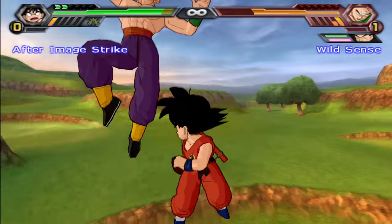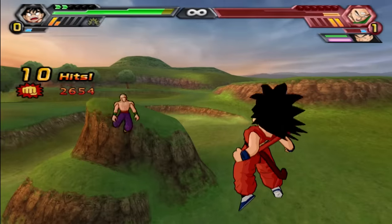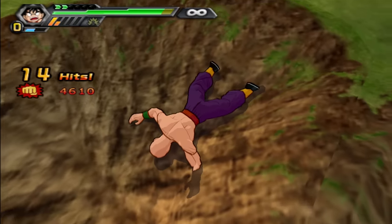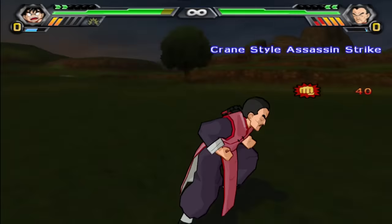Kamehameha. Got him. Never mind. He blinked it. Dude. All right. Tien is going a little crazy. After him, a strike is going to save me a little bit. Dash up. Vanish. Nice. Knock him into the ground. He's dead. Who's the last fighter again? Tao? It is. Hey, let me get rid of this key sickness roll.